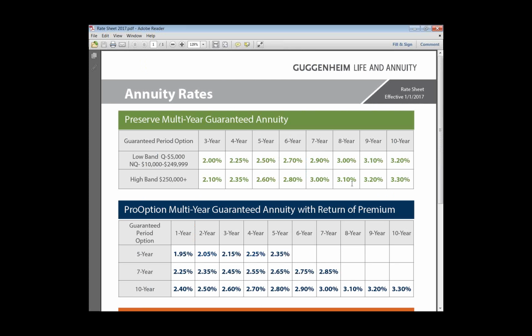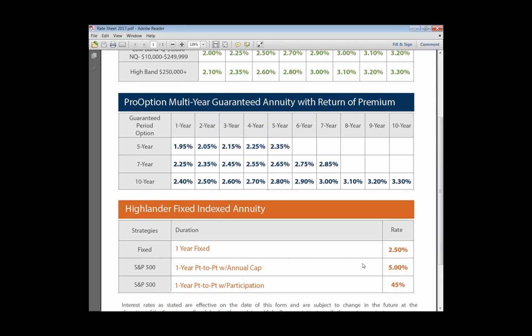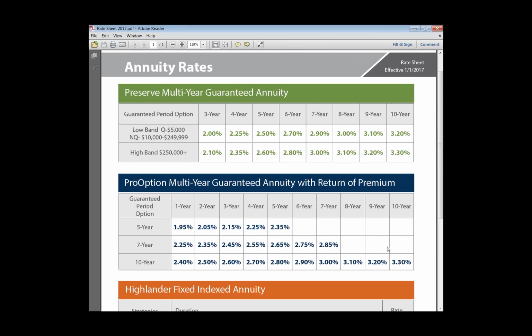And then also I wanted to show you some of our current rates. We have our Highlander here again, 45% par rate, 5% cap, and then 2.5% fixed. We also do have some very competitive multi-year guaranteed annuity rates right now, which I want to just show you. We're extremely competitive on both ends of the spectrum on our preserve there at the top, which is the 3 years at 2%, which doesn't sound too flashy, but it's a great competitor against money markets and CDs, and it's top of the industry.